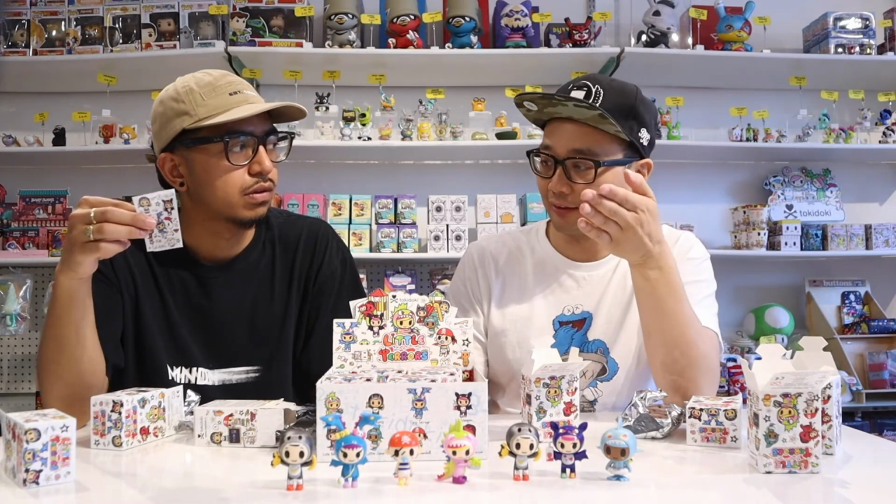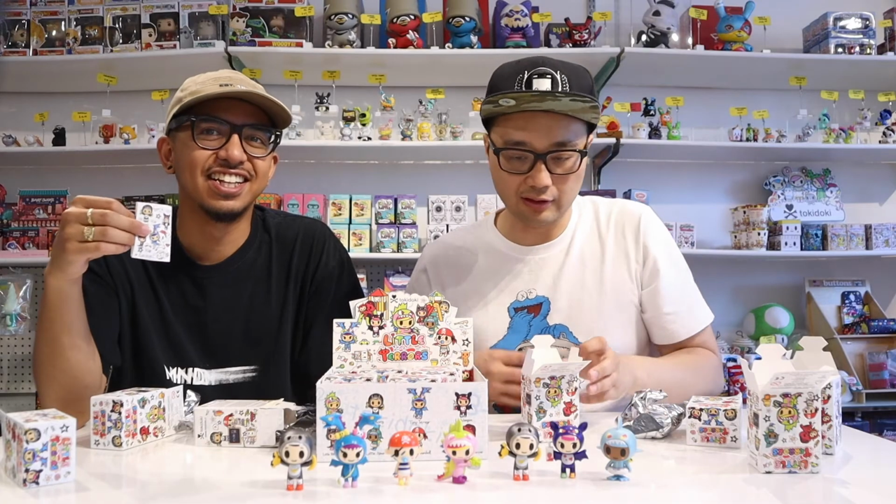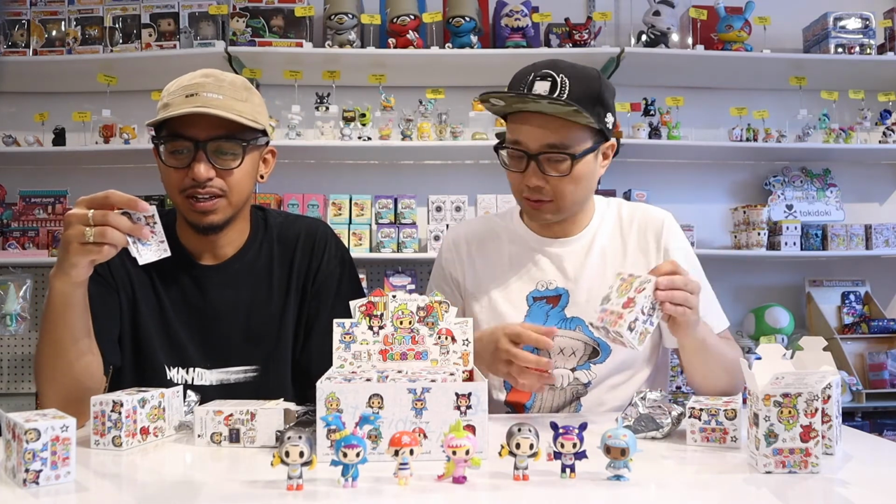Tokidoki chasers are getting harder to find in the supermarket, besties. To this day, I haven't seen that one, the sriracha sauce. I can't say that I've seen anyone pull it. Yeah, the meatball and pepperino is gonna be hard to get, especially if you're a diehard Unicorno and Friends collector.